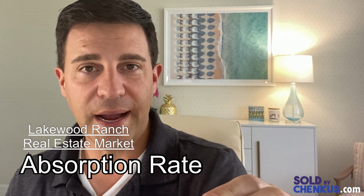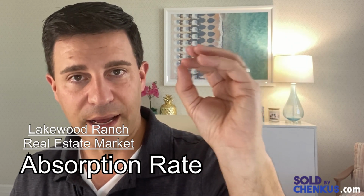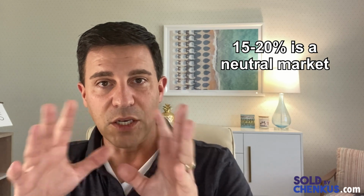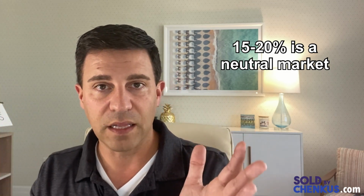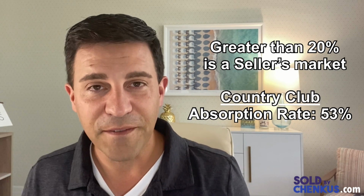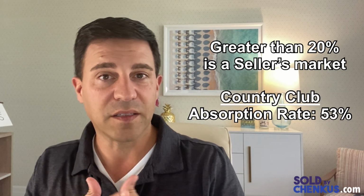Another way to calculate the absorption rate is to put it into a percentage. So let's divide the number of homes per month, that number 9 that I came up with, divided by 17, which are the active properties. And 9 divided by 17 puts the absorption rate at 53%. Typically 15 to 20%, if it falls in that range, that would be neutral, kind of like not buyer, not seller. Anything over 20%, seller's market. We're at 53%. So when people always ask, like, how's the market? Gee, it's a little slow where we're from, maybe if you live out of state. Lakewood Ranch is like seriously hot.